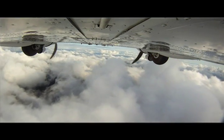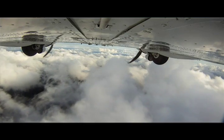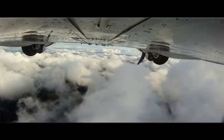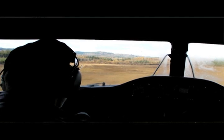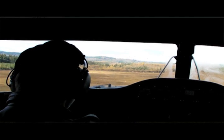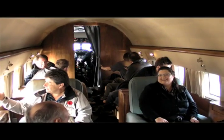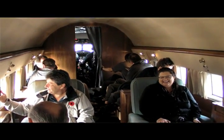Historic Flight Foundation is the owner, and when they let me, I fly some of the airplanes. In fact, I fly all the airplanes, but we'll be learning the DC-3 and offering vintage aircraft rides in the airplane.